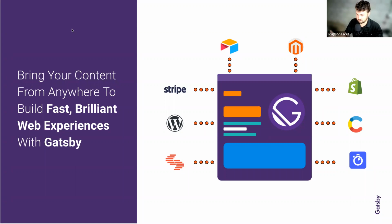Gatsby has this plugin ecosystem. And so in most cases, it's a few lines of code to install the plugin, and then you just have all the data there on whatever page, and the page doesn't care that it's actually coming from somewhere else. It all gets normalized into this GraphQL data layer. To me, that's the most powerful thing about Gatsby, and there's so much more we have planned for leveraging that. So to me, that's my favorite.